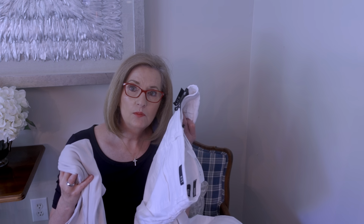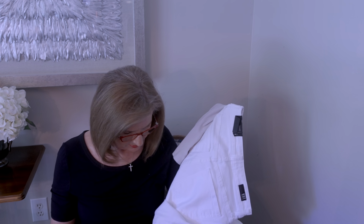Number four. Okay. And then for outfit number four, they have put this rib knit top with the white jeans and then the jean jacket. So I will be back with that. And then we will see what we think about everything and wrap it up. So I will be right back.